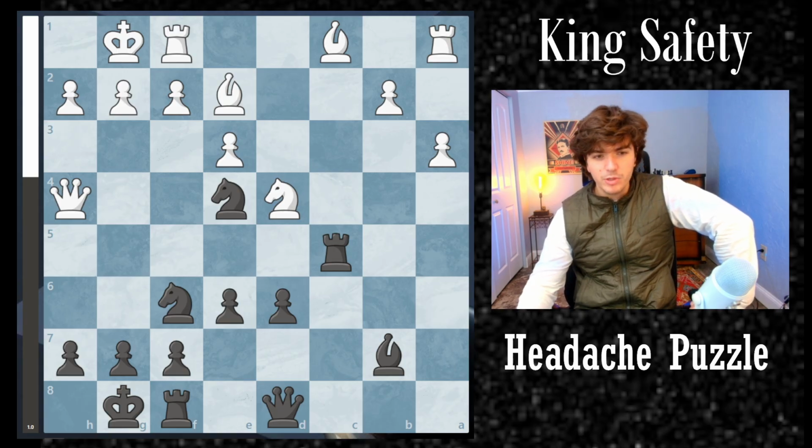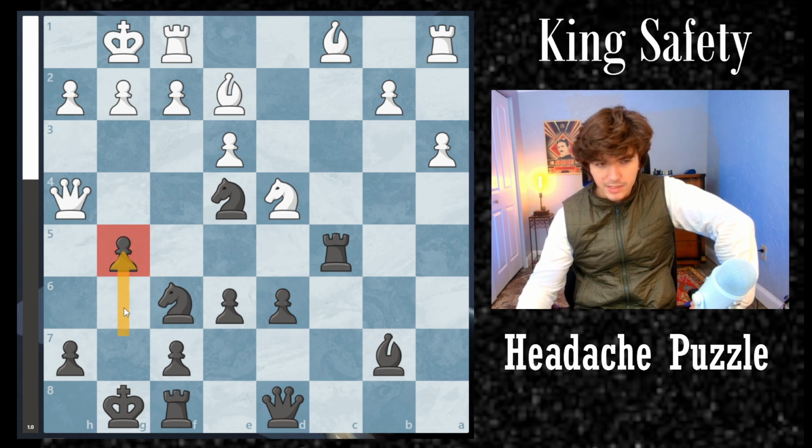So what is white's worst placed piece? The worst placed piece is this queen. It's kind of out of the game. If this bishop wasn't here, maybe there'd be rook h5 stuff. But this queen doesn't have a lot of squares to go to. So you might be like, oh, this is so easy. The first move is g5, and you would be correct. So nice job. But did you get the whole line? We shall see.